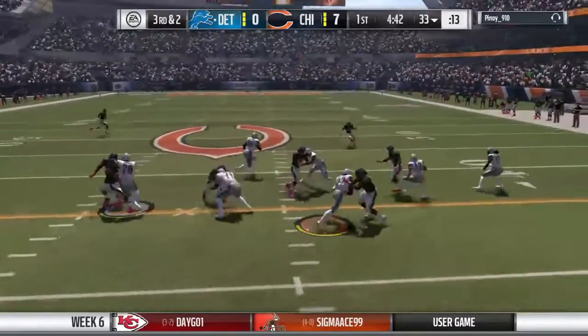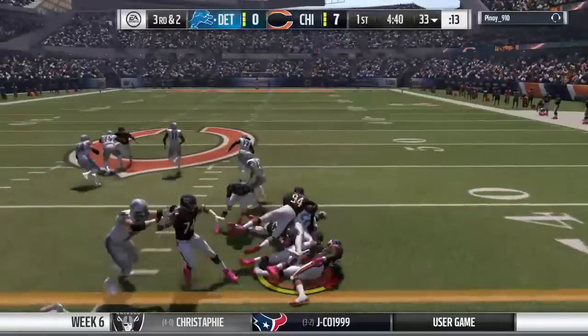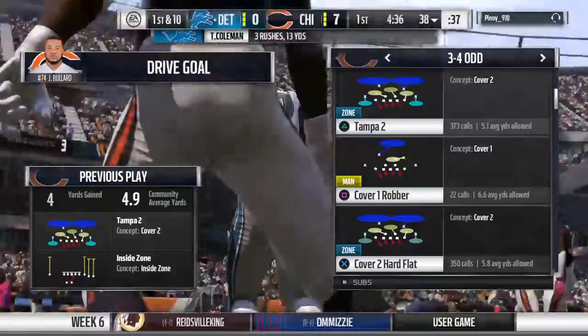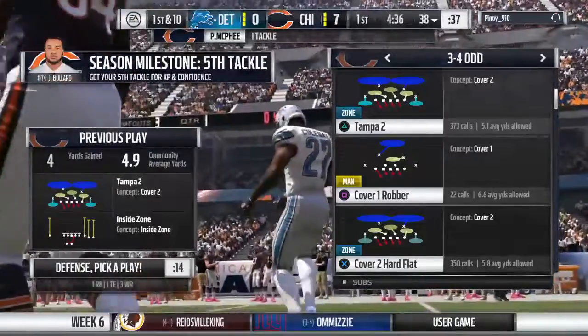They'll run it now out of the gun. And he's going to have the first down at about the 38. A gain of 4 that time as the drive continues.